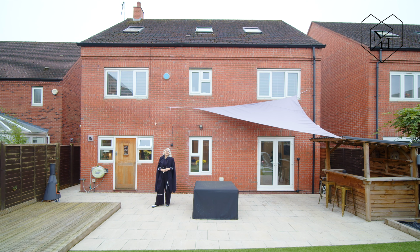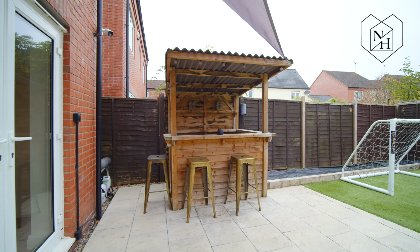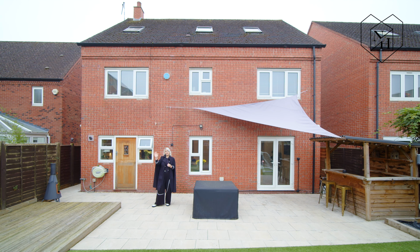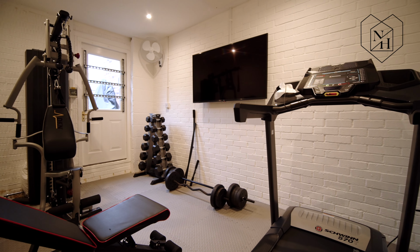Coming out to the garden space, we have this beautiful low maintenance area, which the current vendors have improved significantly. We've got a nice outside barbecue and bar area for entertaining, and leading further on is the garage conversion, which is currently a gym, but you could convert it into a home office.